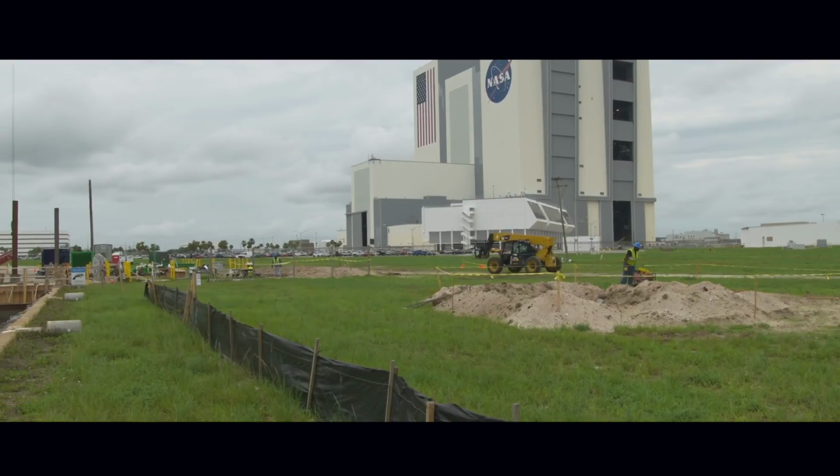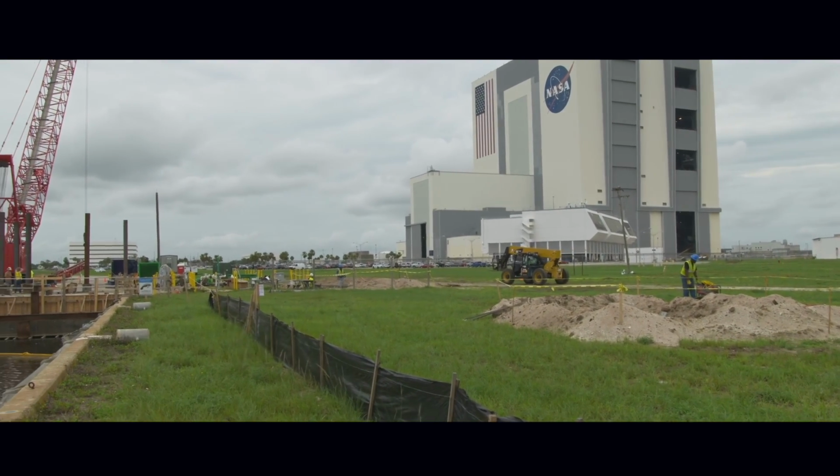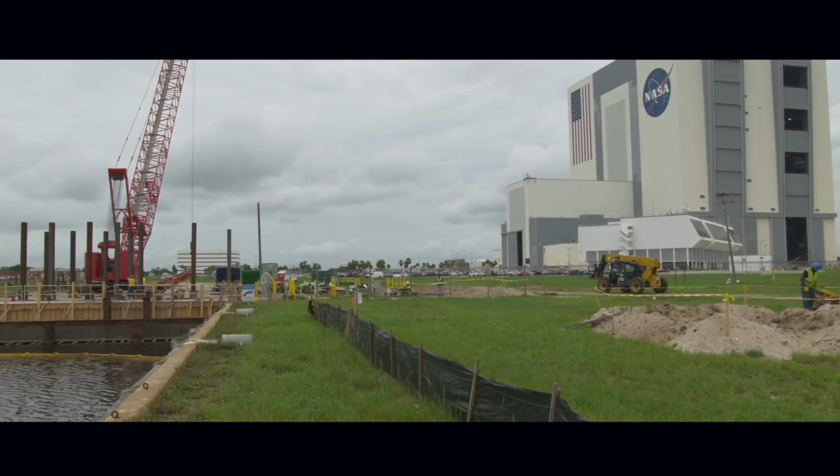There's people vying for contracts to get cargo into orbit, satellites in orbit. This is a good representation of what our area is all about, and how the space is going to continue to grow. Yeah, it's very exciting. Very exciting.